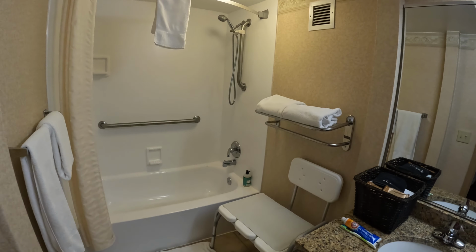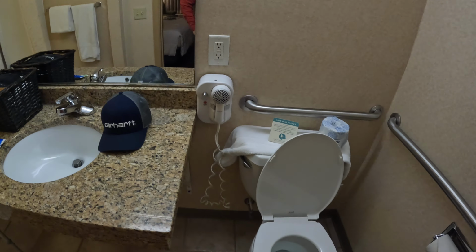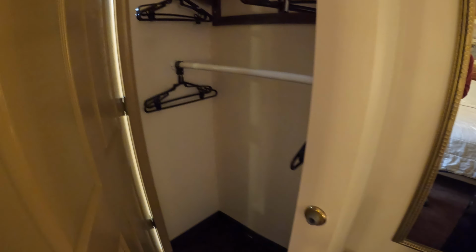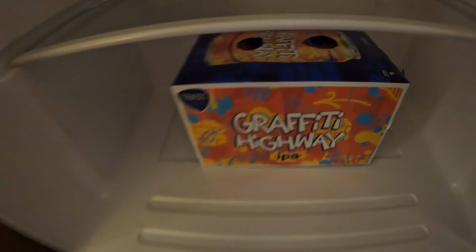But pretty standard in here. Like I said, it's got some slightly older decor, but it's extremely clean. I didn't mean to show you the toilet, but trust me, it's very clean. Look in the corners there, no fuzz balls or anything worse. Got your ironing board. Carpet is very clean. Doesn't look like it's just periodically vacuumed, but it looks clean. Got a closet back there. And that's about it. Oh, by the way, this fridge is so cool because it came with beer.